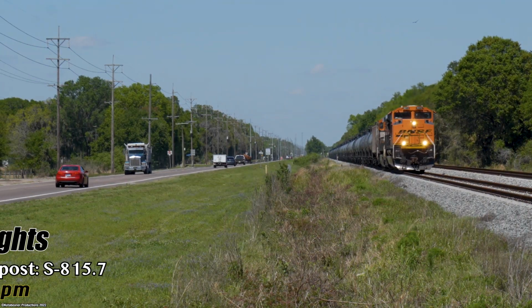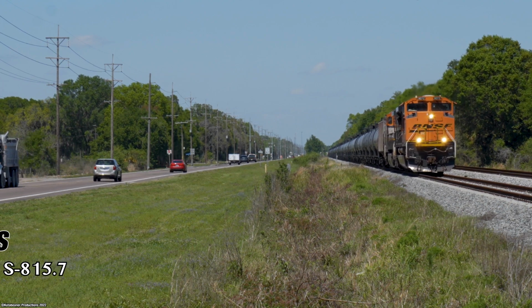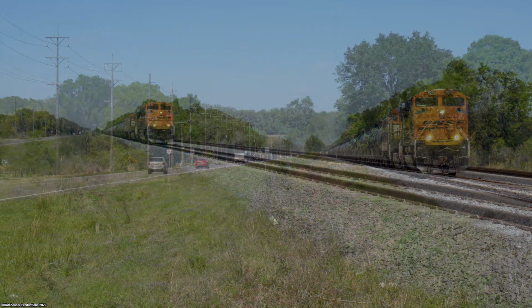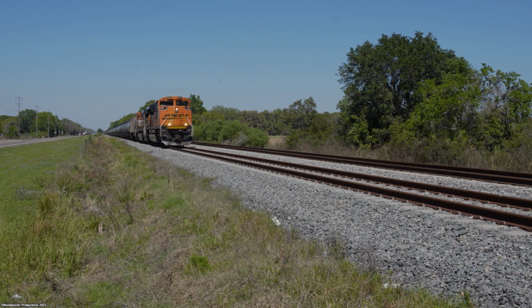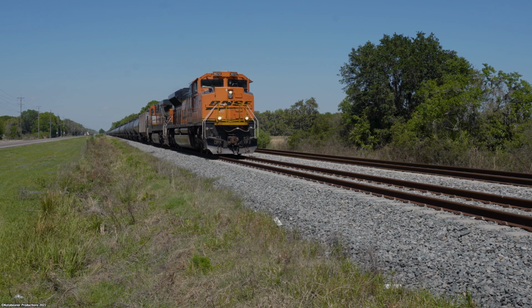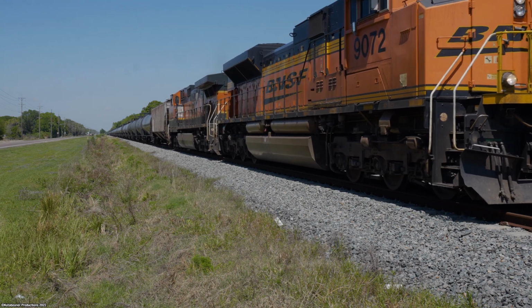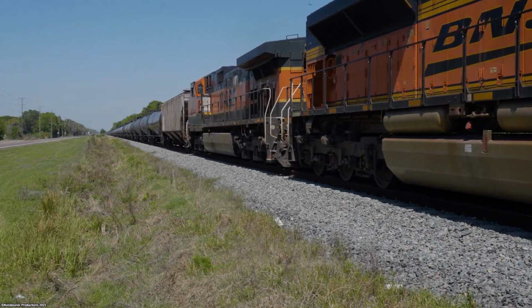Just before 2 p.m. and B631 is pulling into Knight's siding to drop off the bottom cut of their train. Knight's siding, as compared to Lacucci's siding from earlier, is much longer, and if I remember correctly, Knight's is just over 11,000 feet in length, so the entirety of this combined train could potentially fit in here, but they're only dropping half of it.